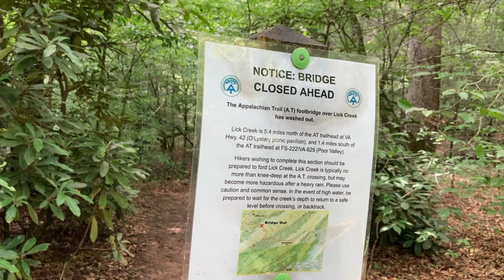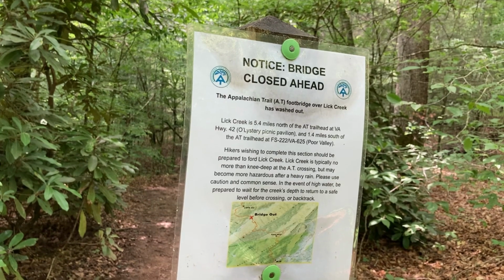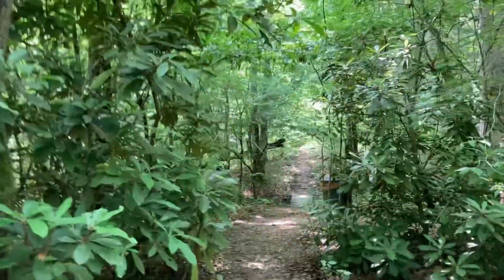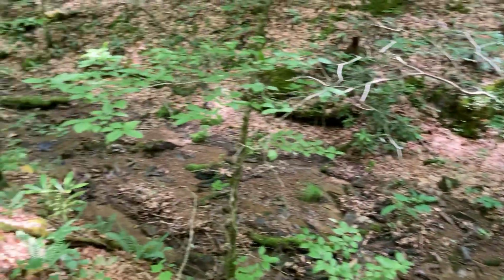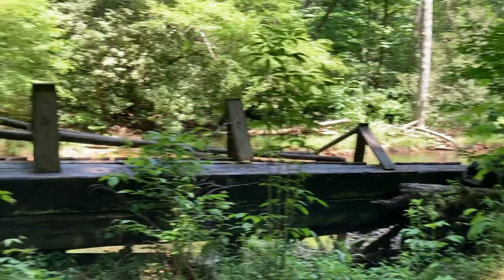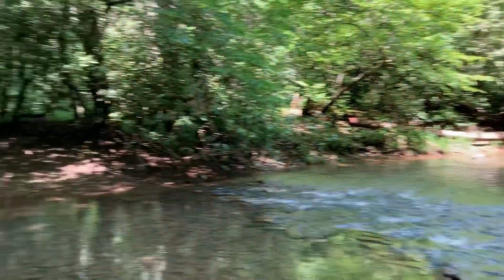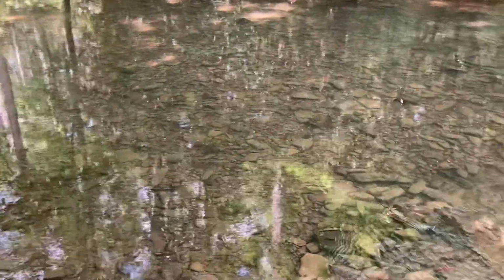Lick Creek is 5.4 miles north of VA Highway 42, which is where we're getting off. Lick Creek is typically no more than knee deep, but may become hazardous, which is what we already knew and expected. This looks like it should have a lot of water in it, but it's barely got any. Made it to the stream, creek, whatever it is. Looks pretty shallow.